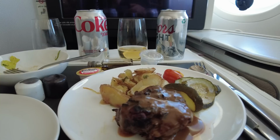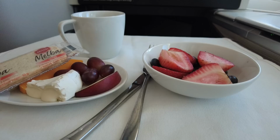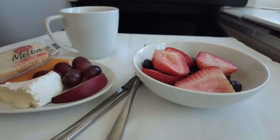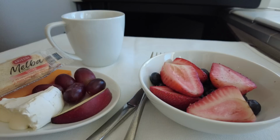And dessert has arrived. Okay, so everything about that beef tenderloin meal was fantastic, except for the beef tenderloin. It was just a little bit dry and tough, but still, it was probably the best main course I've ever had on a flight, so I'll give it that. And I imagine the dessert will be pretty good. It's pretty hard to screw this up.